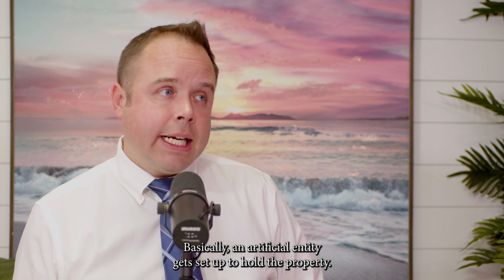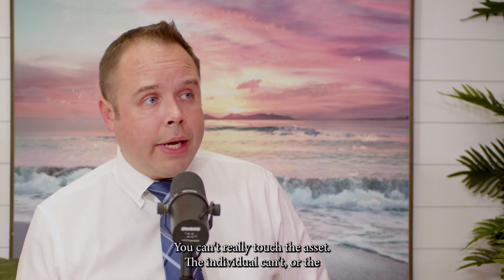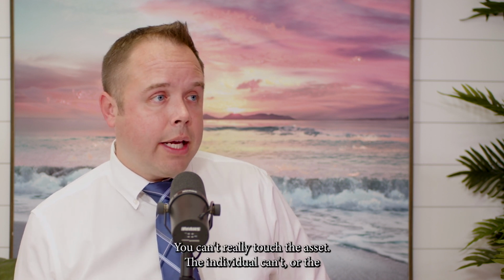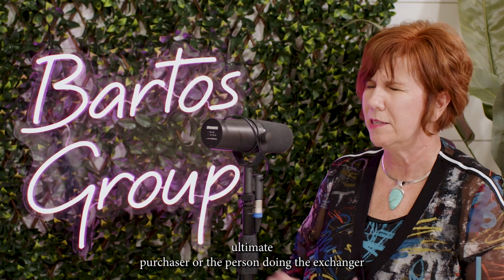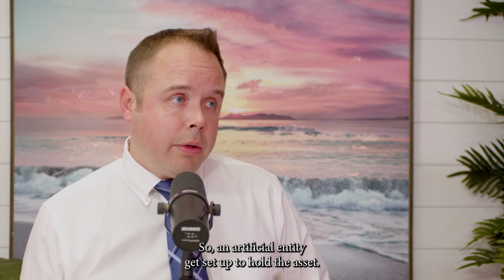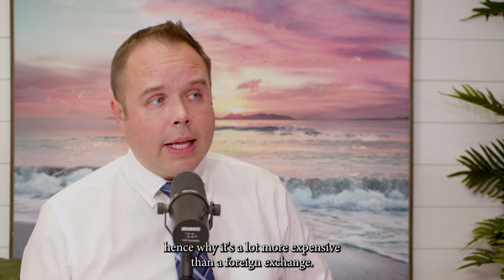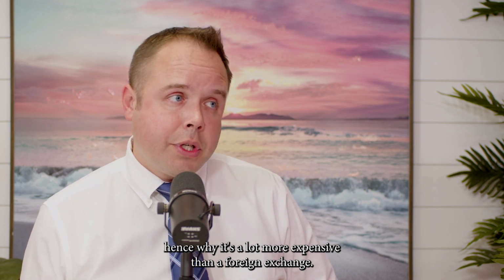Basically, an artificial entity gets set up to hold the property. Same rules apply as a forward. You can't really touch the asset. The individual, the person doing the exchange, can't touch the proceeds, including the asset. So an artificial entity gets set up to hold the asset. There's a lot of things that go into it, hence why it's a lot more expensive than a forward exchange.